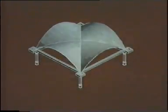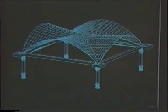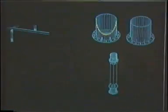The roof structure consists of hyperbolic paraboloid roofs, supporting spine and tie beams, columns, and footings. To design and raise the structure requires accurate analysis. Thus, a Prime 750 computer and finite element methods are used.